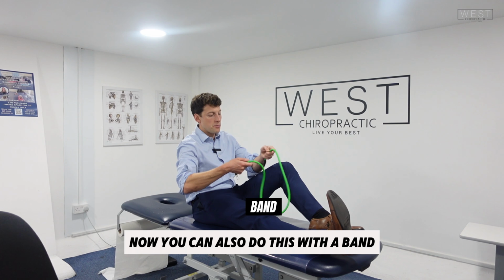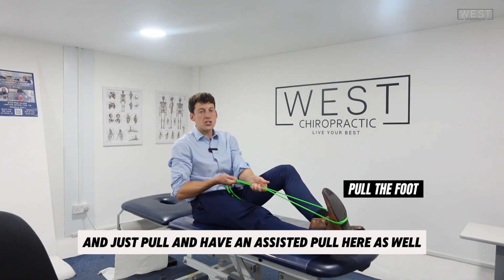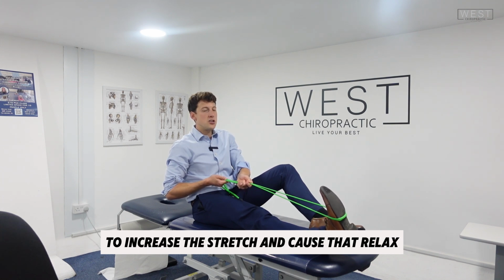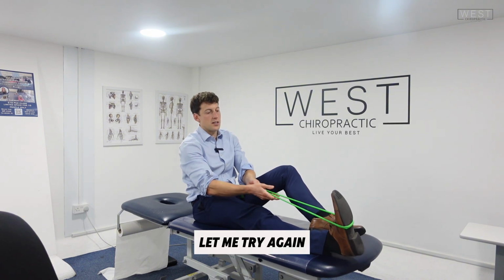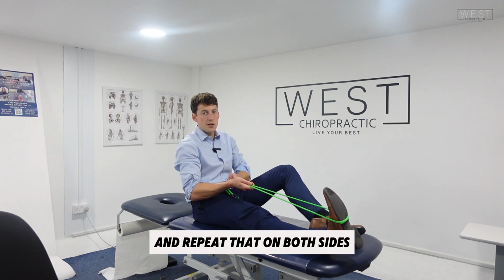Now you can also do this with a band. So loop the band around the foot and just pull, and have an assisted pull here as well. So you're stretching and pulling at the same time to increase the stretch and cause that relaxed contraction of those muscle fibers. Hold for 30 seconds and then relax. Let me try again. So pull and then dorsiflex the foot as well, and repeat that on both sides.